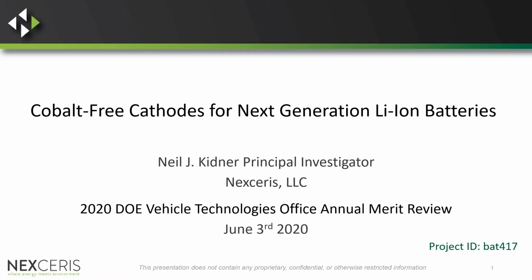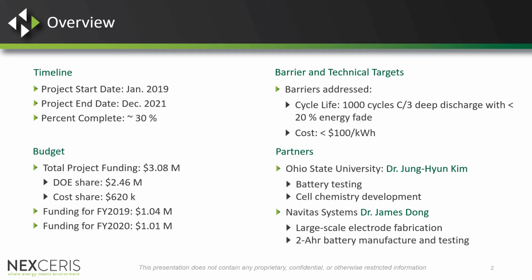Today I would like to share with you an update on our project that NetService has been leading, titled Cobalt-Free Cathodes for Next Generation Lithium-ion Batteries. We are currently approaching the midpoint of our project. An overview is provided on this slide.